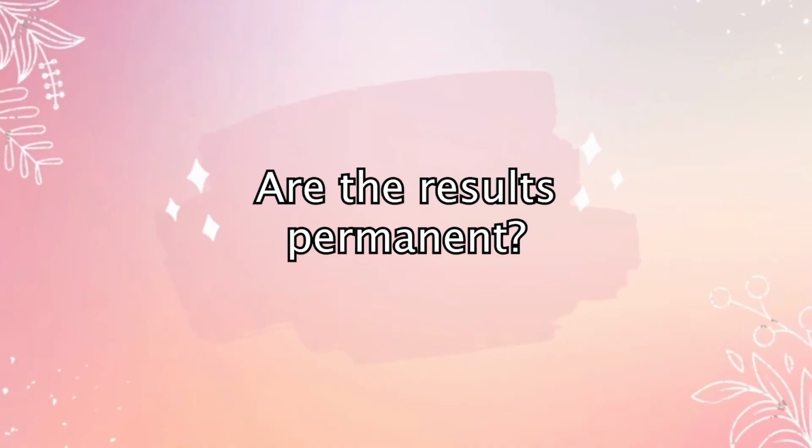Are the results permanent? Yes and no. When you get braces, they tell you you have to wear your retainers afterwards or your teeth will shift. Same with Invisalign. After I'm done with these trays, I got retainers, and I'm going to have to wear my retainers every single night for the rest of my life so my teeth don't shift back to where they were or worse. So if you don't want to do the process over, your retainers are very, very important.